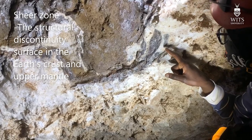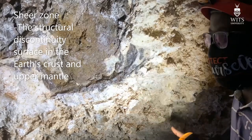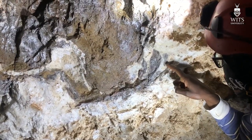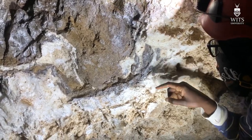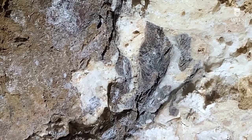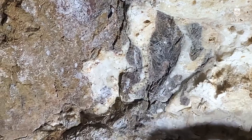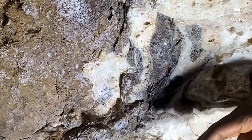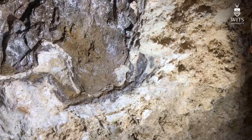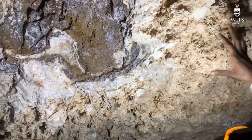Because, firstly, it's the country rock. So it's the local rock that is the oldest here. But the shearing that we see in it happened before the flowstone formation. So that means that this flowstone is infilling, finding the sheared zones in between the fractures that resulted, and filling them later on. That should help us understand all this.